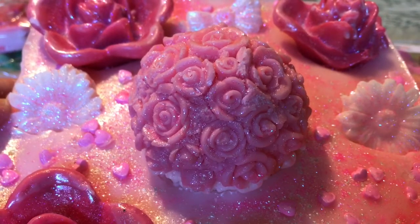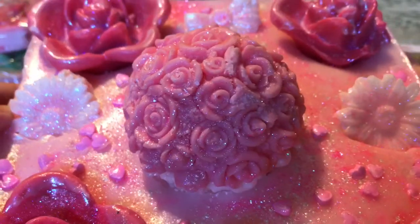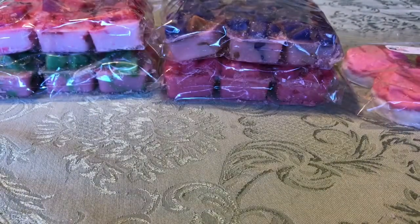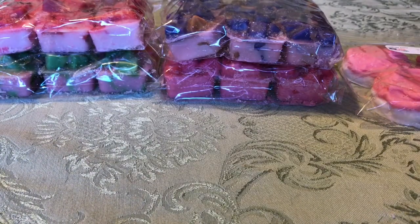But yes, this was inspired by me blending my two favorite Lush scents together. So rose jam and snow cake. And it works really, really well. I absolutely love this. So that is the sheet cake.